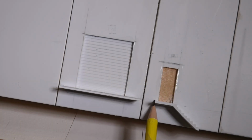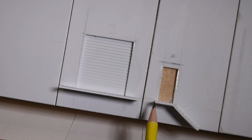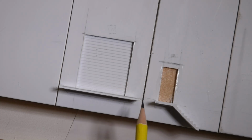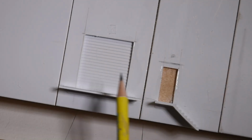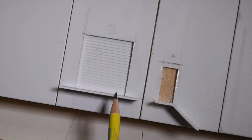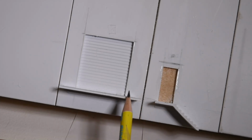For example, right here, I decided not to run this loading bay all the way over to the door landing. Now, why would I do that? Well, over this way, there's almost the exact same configuration as this, except this loading bay is one complete slab. By doing that, I'm suggesting that the one down to the left was actually designed and built that way. This one here probably didn't need an access door at that time, so it was just a loading bay.